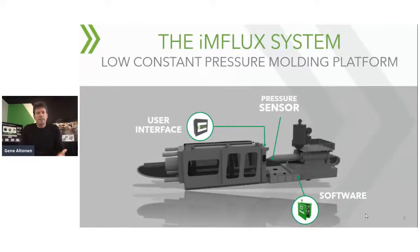So what does the system look like? It is comprised of 3 main things. There's a controller and the software that resides on that controller, and that's what communicates with the machine. We have a user interface that can be a separate user interface in many cases. However, it can also be an integrated user interface with the OEM's machine user interface. That is a nice option because it's a much slicker, cleaner kind of integration, but both are available. And then we have a pressure sensor that we add to the machine nozzle. That pressure sensor is what our system closes the loop on, and it's what controls our entire process. So if we can advance to the next slide.